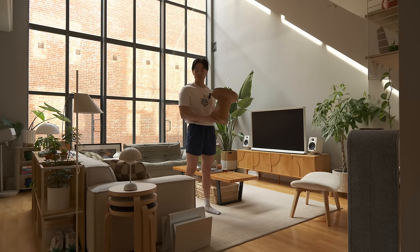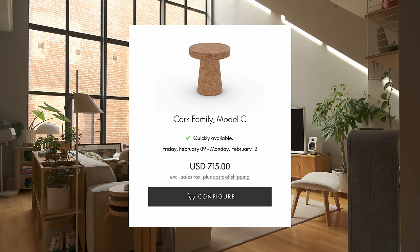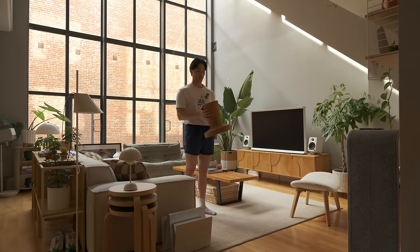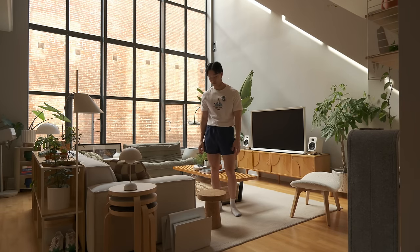So my friend just helped me pick up this Vitra cork stool. It's a piece that I've been wanting for a while, but if you've seen these before, I think these are $715 directly from Vitra. So definitely a very pricey piece that I was certainly not willing to pay the original price for. I was lucky enough to scoop this up from someone on Facebook Marketplace locally for $200, which for a stool is honestly still on the very expensive side, but I feel like compared to $715, I'm definitely happy with the price I paid.